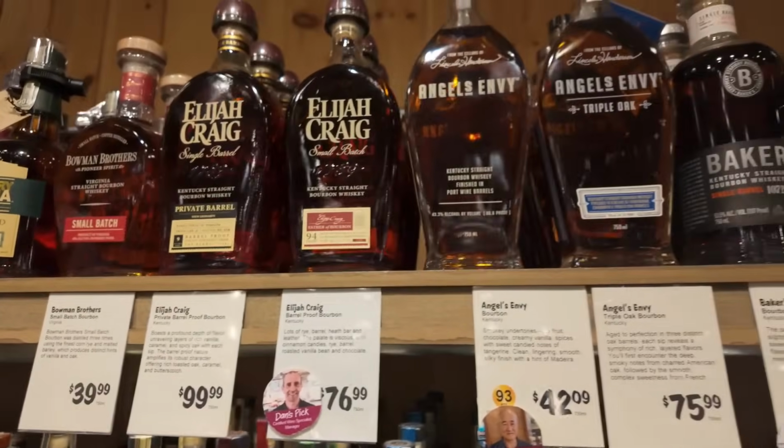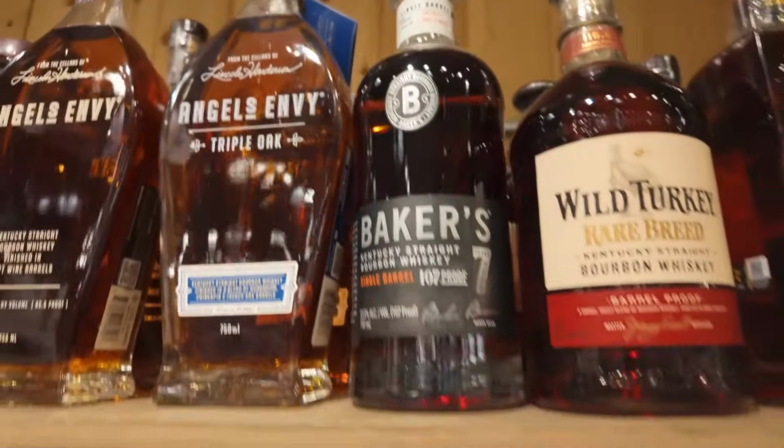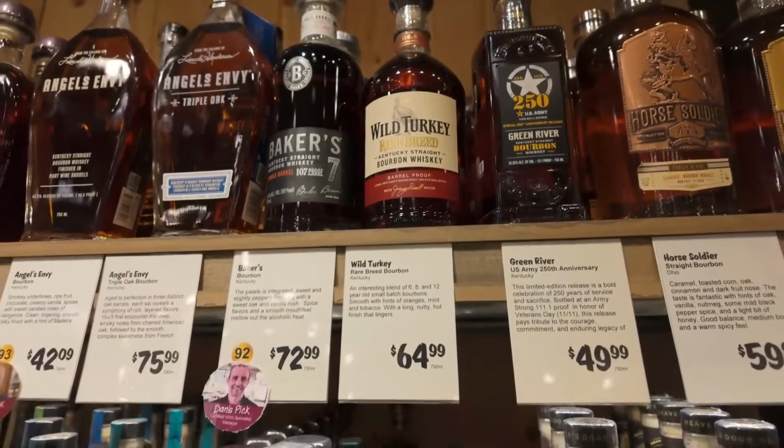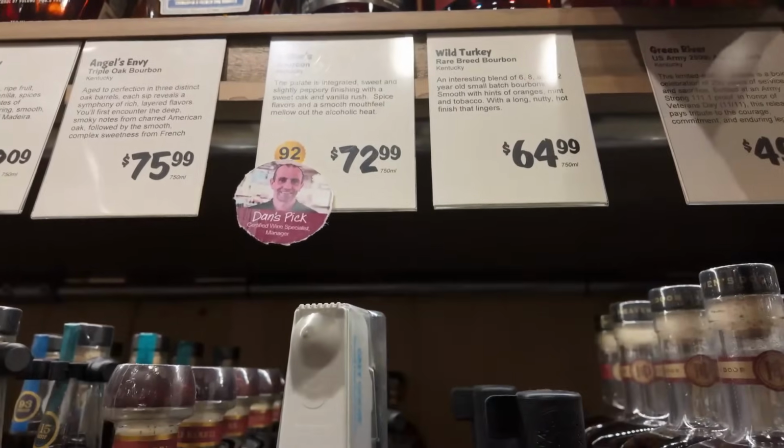Another Elijah Craig, some Angel's Envy, Baker's 7-year age statement on that one. The Wild Turkey coming in at $64.99 for the Rare Breed. This is one that I've contemplated picking up.